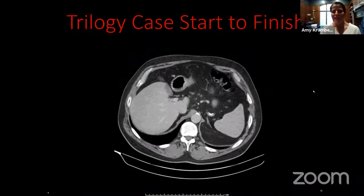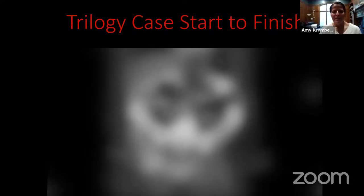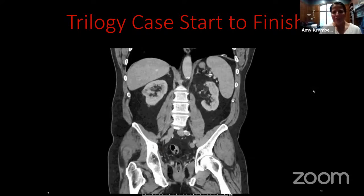So I just wanted to take you through a quick case of the Trilogy in the last few minutes. And this is a complex large stone in the upper pole.